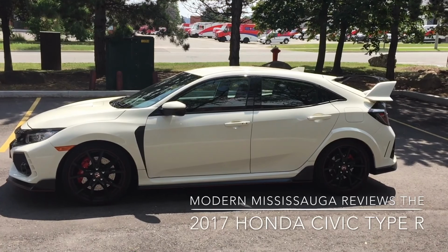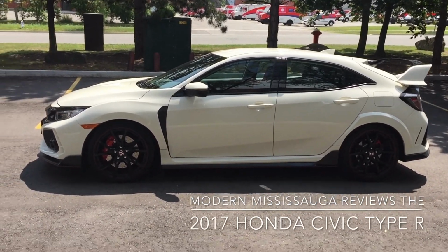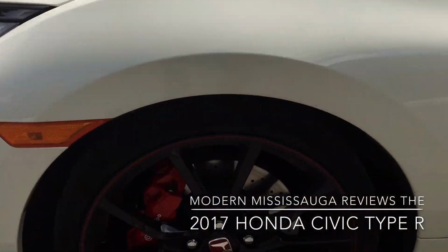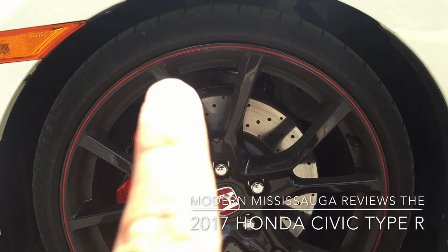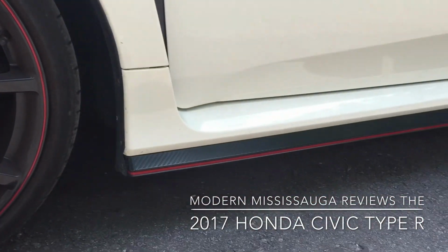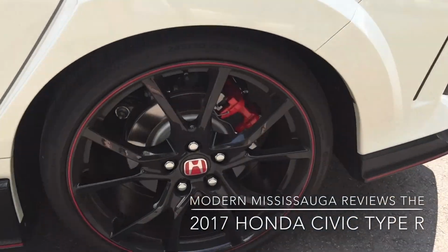I've loved driving the car for the past 2 days. There's a good side shot of it. We'll walk up to the huge, massive Brembo brake calipers that are in red. Red is a pretty common theme throughout. You'll see red along the lining of the wheels. There's the red right there for the skirt package, and it goes all the way down. Same thing for the rear wheels.